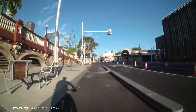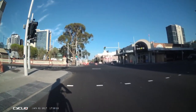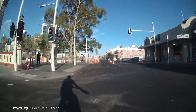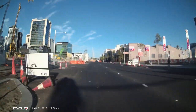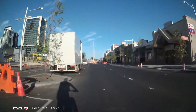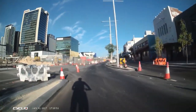I've got a kind of mixed view of these islands, but it's one of these things where I'm going to reserve judgment until it's completed and then see how it works, because I think it's very rough on the designers to say, oh, this is never going to work, when they're only halfway through the job. Let them finish the job, let it settle down, let people get used to it, let them do whatever fine-tuning is necessary, and then pass judgment on it.